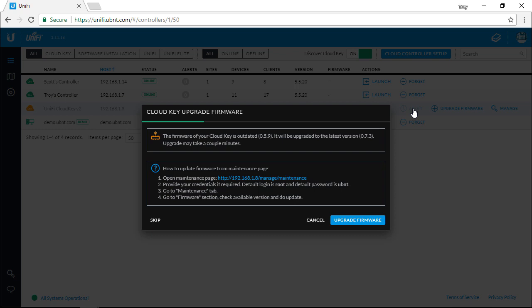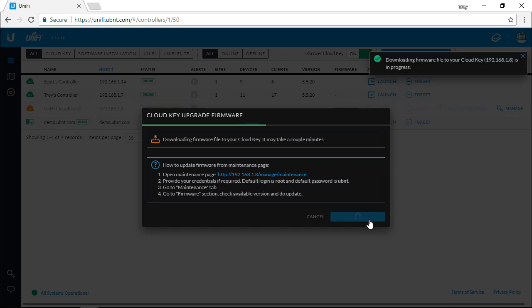I've mentioned a couple of times throughout this course that Ubiquiti continues to improve these products. They regularly release new versions, making them better and better with new features. So the first thing I'm going to do here is upgrade the firmware on that Cloud Key before we start doing anything else. So let's begin that upgrade, and then we'll come back in a few minutes and continue.